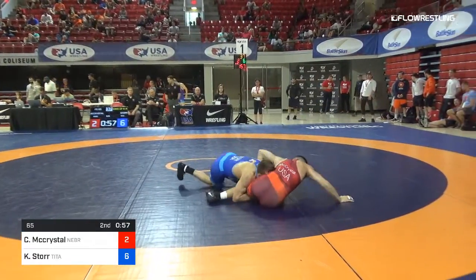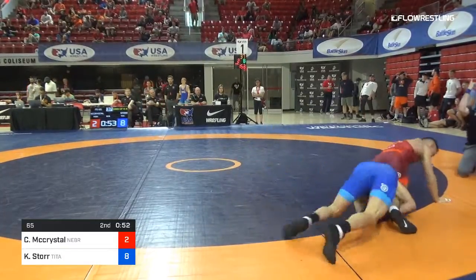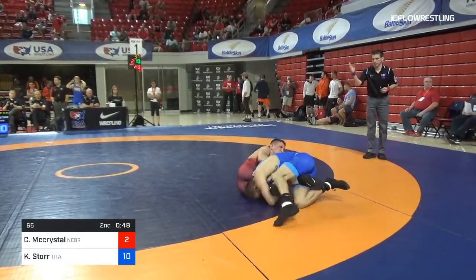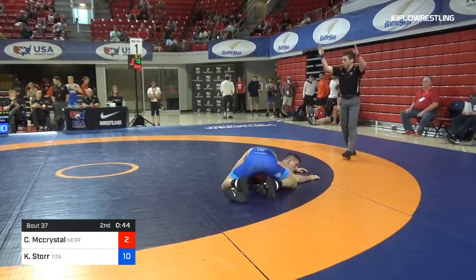Chest wrap from Mccrystal. Thinks better of it. That's going to be 8-2, and then maybe a lace coming. That's 8. That's going to be 10-2. And if he can get that knee scoop, it might end up being a wrap. Mccrystal finishes it off.